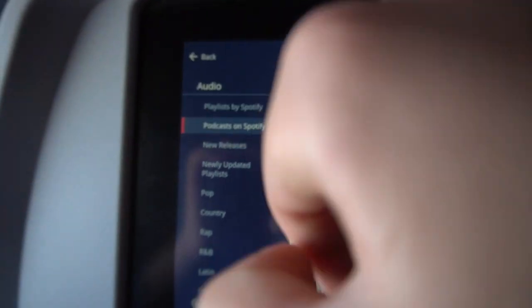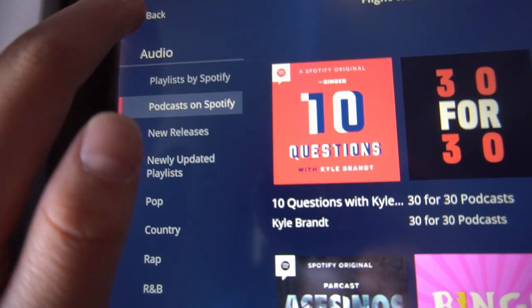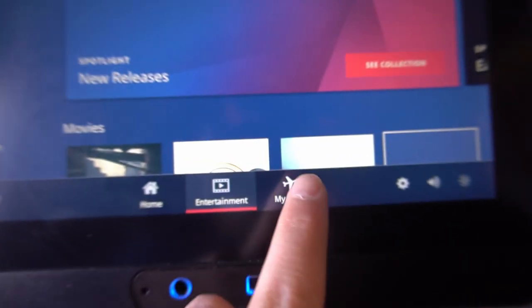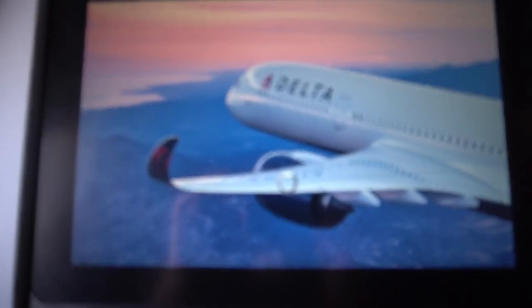However, as seen here, I had trouble with the IFE's touchscreen sometimes. It wasn't really that responsive. Last but not least, there's also a flight map on the IFE.